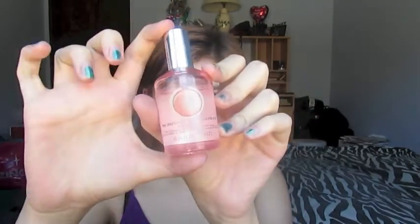This is obviously a trial size because it's tiny. These are amazing. I use the body butter every single day after I get out of the shower to moisturize my skin. It smells like sunshine, and my skin feels like the wings of angels. It's just absolutely amazing. It smells so good. It says it's 24-hour moisturizing, and it definitely is. I put this on right after I get out of the shower in the morning.